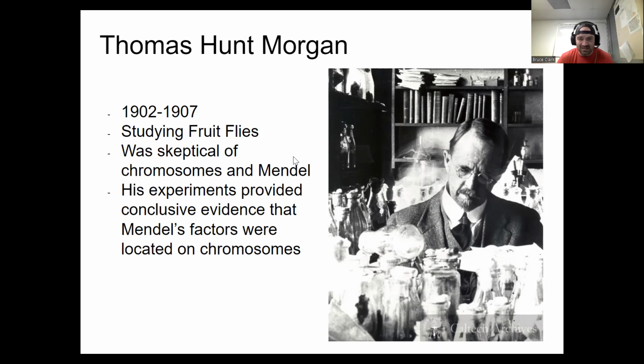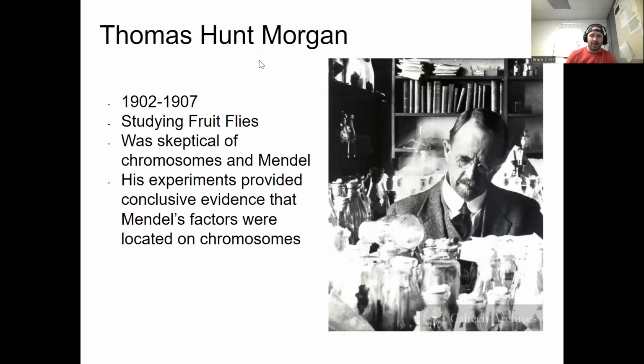Thomas Hunt Morgan is the one that studied fruit flies, and he was able to come up with conclusive evidence that those factors, or what we call genes, are in fact located on chromosomes. We knew chromosomes were there. We knew that there's a certain number in every species, but we didn't necessarily know their function. Remember, we don't know what DNA is yet at this point. But Thomas Hunt Morgan, studying fruit flies, which have 4 chromosomes, was able to determine how genes were inherited on those. All right. So a big step there and an important name to throw in there.